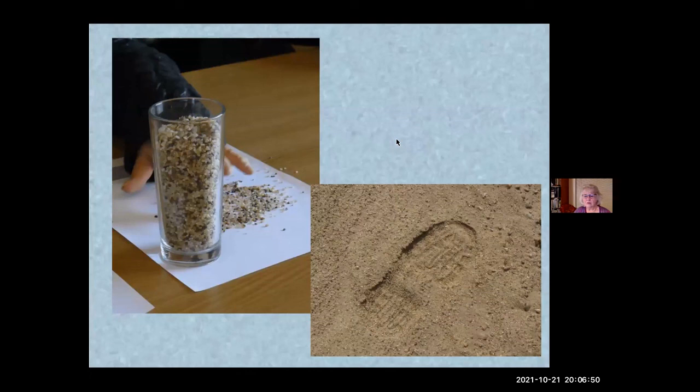And this is the gravel that they're looking in. These are not found in the water. These are found in the dunes.